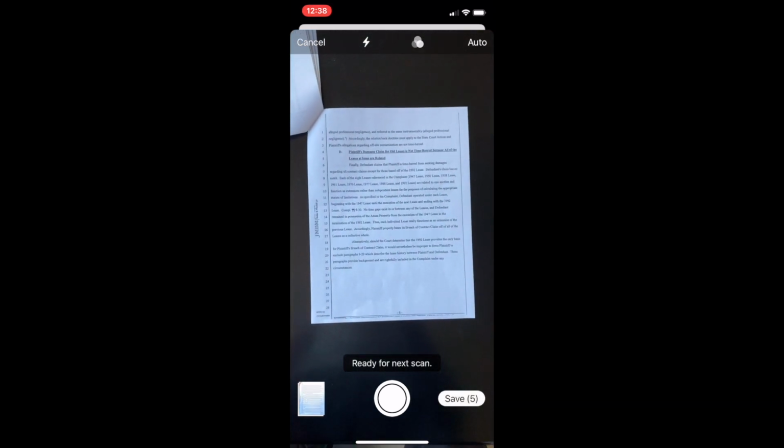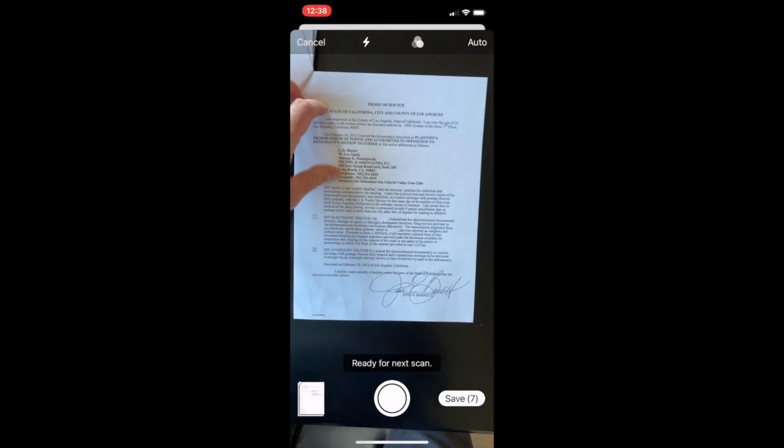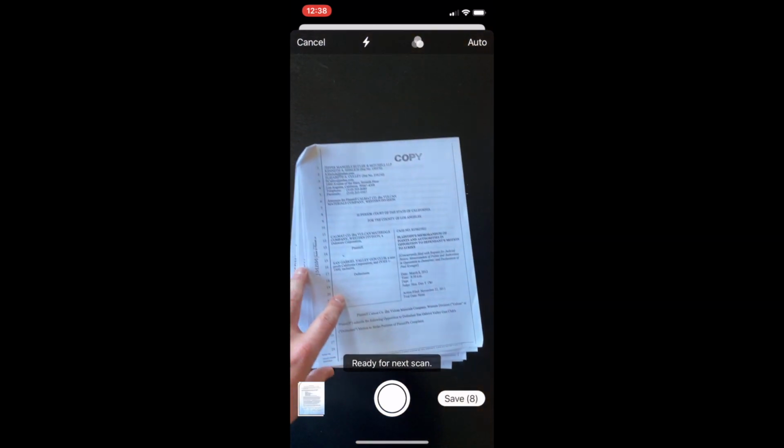And so you can see I'm able to do a page every maybe 5, 6, 7 seconds, depending on how quickly you can flip and steady the scanner again. And also notice that I don't even have to take the staple out. If you want to, you can, and you will get better results with finding the edges of the page if you do take it out, but you don't have to. So then you just hit save, and then you've got your document.